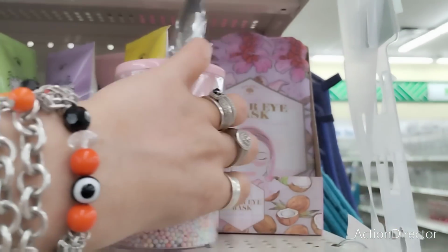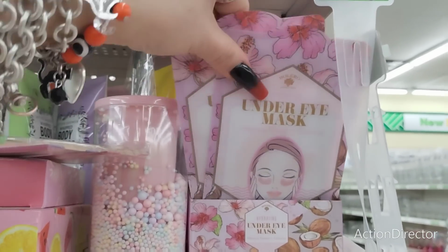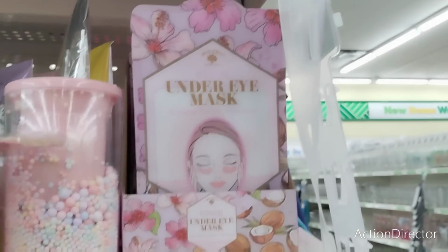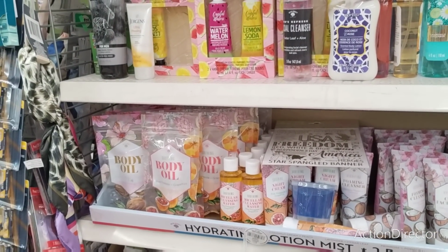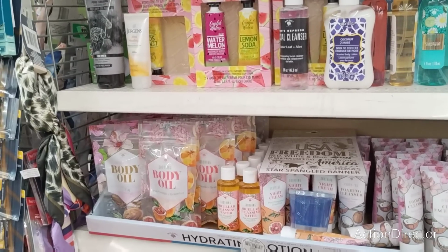Ooh, they also have their under eye masks by Bolero. I've not seen these before. I like the packaging. It's cute. All right, I'm gonna look around and we'll see what else we can find. But I think I'm only gonna hit one Dollar Tree because there's somewhere else I wanna load up two videos today, not just Dollar Tree. So there's something else I'm on the hunt for, so.